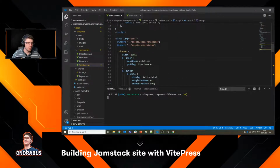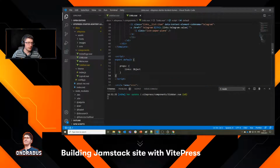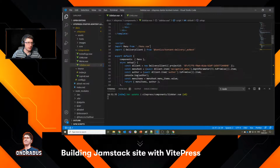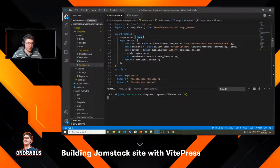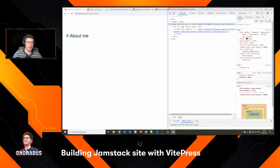I forgot to import it in sidebar. So you see we're importing menu, but we're not importing links. And we need to define it here as well. Okay, now we got something.